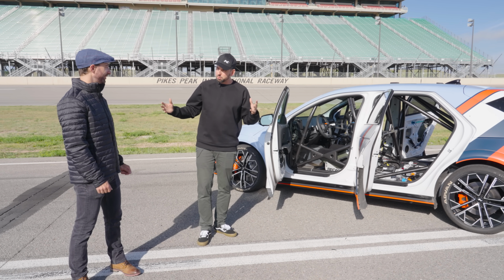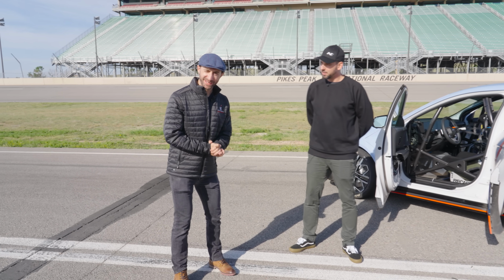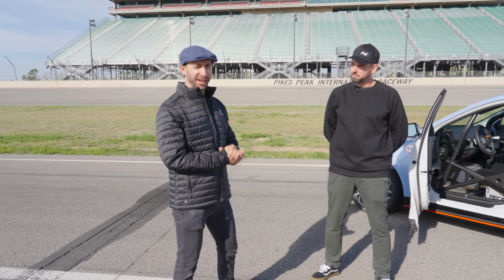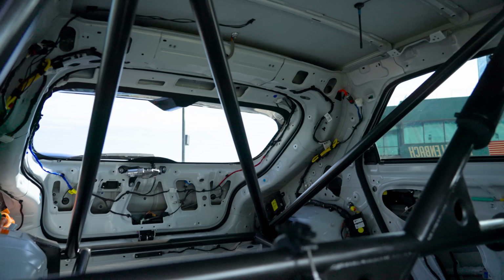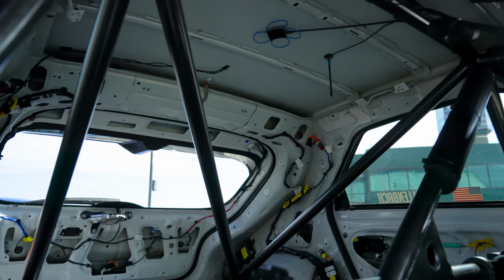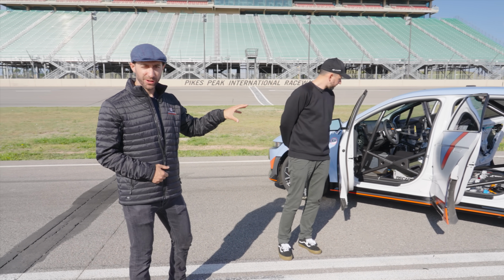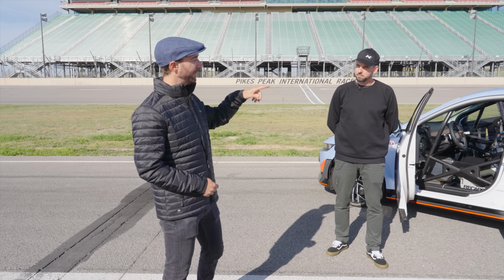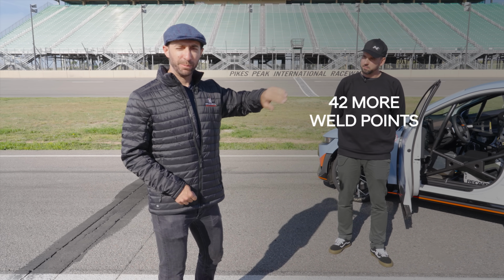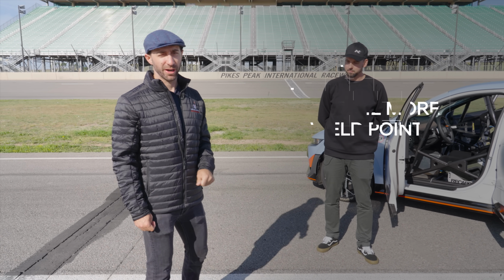Robin, why do we need a roll cage? It's a great question. Don't know if you've noticed, but Pikes Peak is kind of dangerous. You can drive off of a mountain. And to keep you safe, if you ever do that in an unfortunate situation, you want the stiffest, strongest roll cage possible. So modern cars have to be very safe for all the crash safety. So that's the first thing. And then we also want performance. And this is where the IONIQ 5N actually has extra weld points throughout the structure for added performance. And this really tightens up how the car drives.